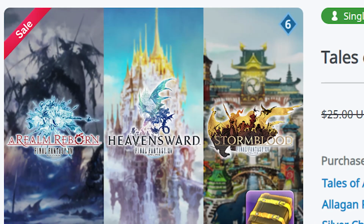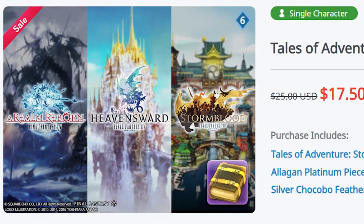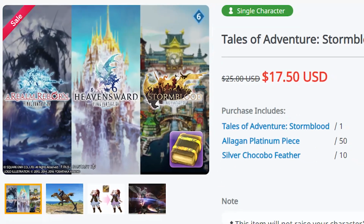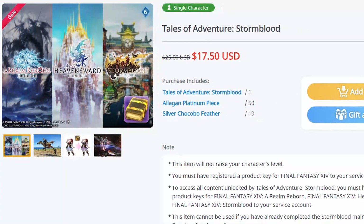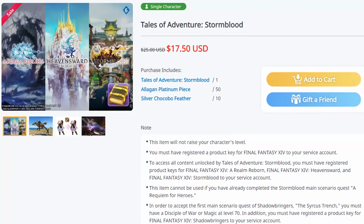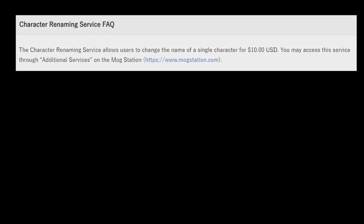Final Fantasy XIV also gates its content behind its main quest content, often referred to as the MSQ. If you also want to skip the story, this costs up to $25 depending on how far you want to skip. So if you only want to skip the base game, it's only $11, but if you want to skip everything up to the current Shadowbringers expansion, it's gonna cost the full $25. When the new Endwalker expansion is released, these prices will adjust, but I anticipate the total cost will remain at $25. Changing your character's name will cost you $10.